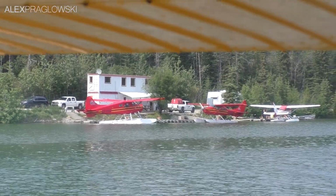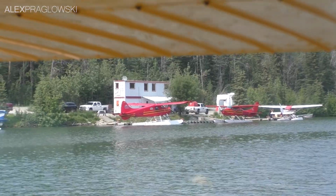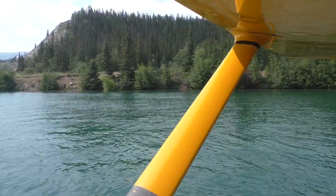Alpine Aviation's float aircraft operate from a dock on Schwatka Lake, a few minutes south of Whitehorse, and they have a fleet of Cessna 206s, along with a de Havilland Beaver and a Maule M7. So, please enjoy this look at flying in a floatplane around this severely underrated part of Canada.